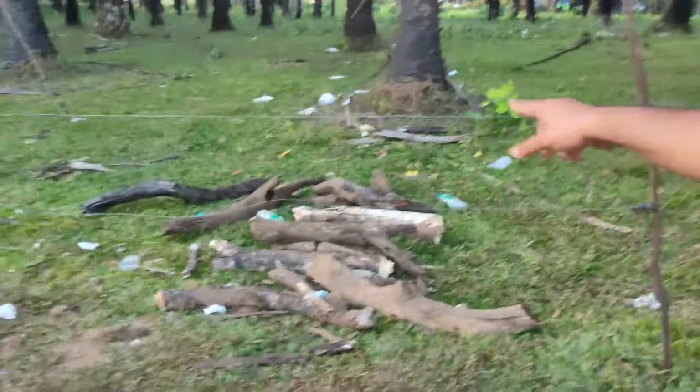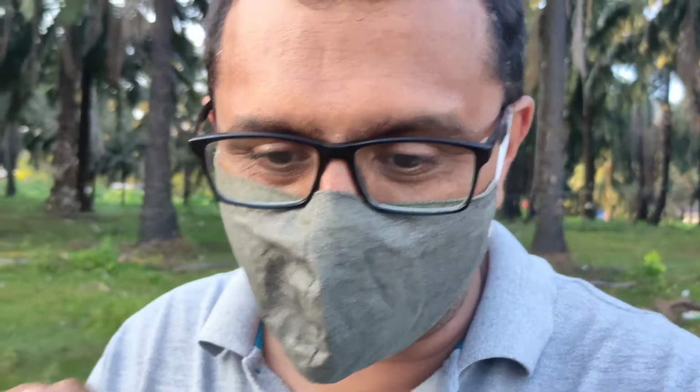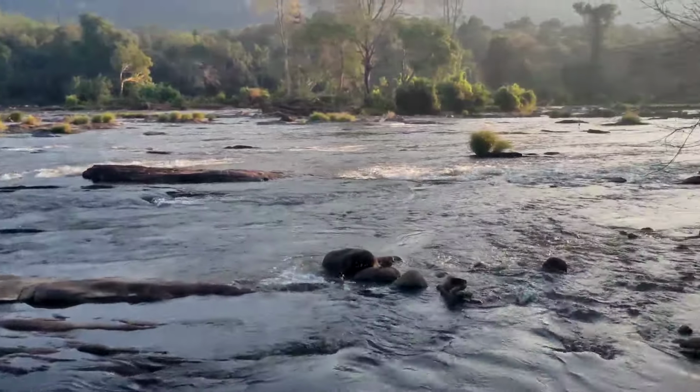Whoa. I got in between this barbed wire and I just came here. Really, I thought it was going to be crazy. But anyways, I just got through the fence and I came over here. Now let's get to the water as close as possible. People, this is the water. Whoa!